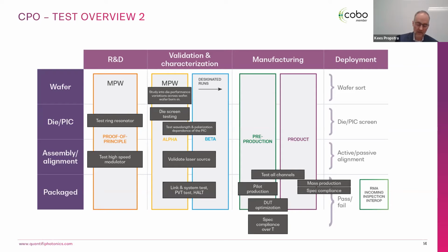in the early phases, do a lot of testing on your ring resonator. Is it meeting the requirements? Do you have the coupling efficiency, the bandwidth, the channel suppression, also the high-speed modulator? In the early phases, make sure that you test the bandwidth, the modulation depth. Designs are going to determine the success of your products. So test it early, get the data, feed it back to your design tools, and optimize it.